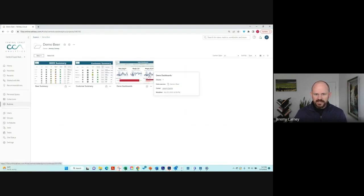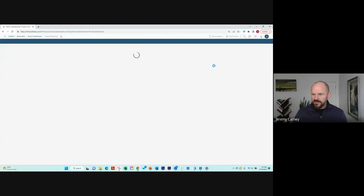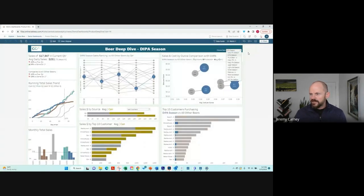Let's see if we can find what's going on there. So I'm going to back out of here and get into our beer deep dive, and we're going to filter on double IPAs. In this case, it already was filtered. And then we're going to focus for this demonstration up in this upper right, which is a sales and cost relationship for each of our beers. We're looking at double IPA in blue here compared to all of our other beers in gray, and we're looking at each different way we can sell this beer. First we have taproom kegs up here, then we have wholesale kegs down here, we have wholesale cans in this combination, and then taproom cans.